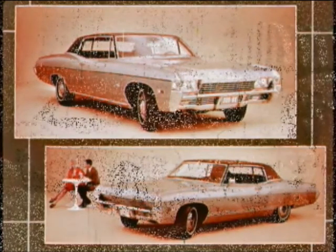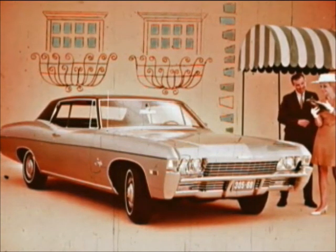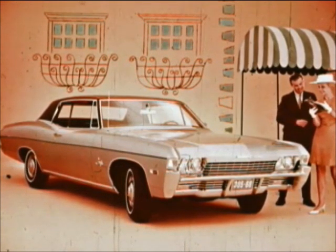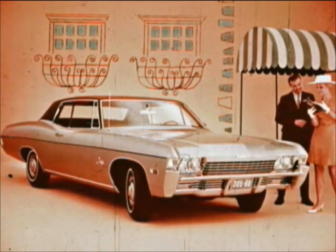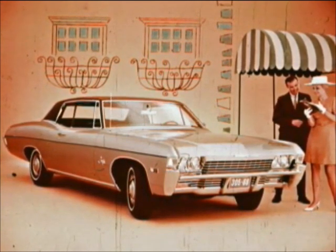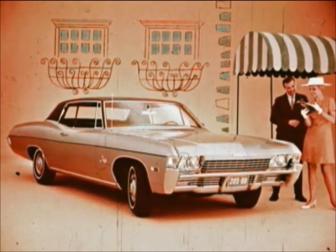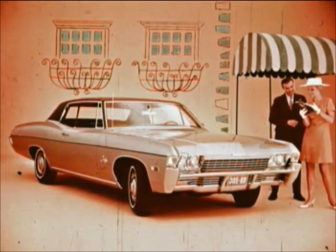With the famed Caprice ride across the entire line and all those new safety features, the 1968 Chevrolet has all the owner benefits, all the styling and design features to create the buying desire like never before. Make all these features work for you. Demonstrate and accelerate in '68.